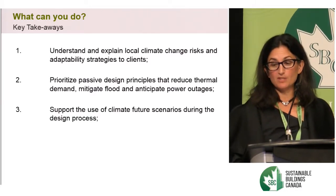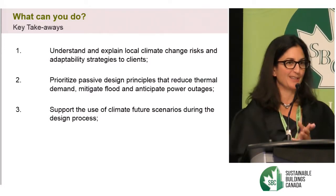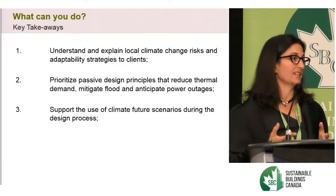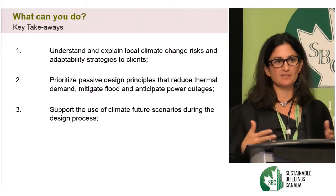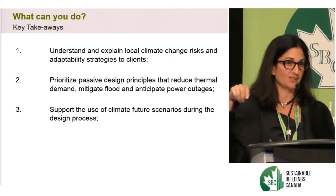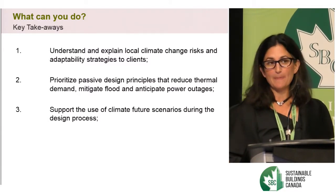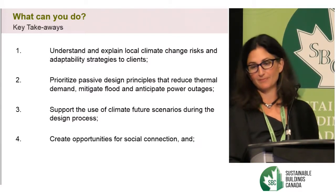And then support the use of climate future scenarios during the design process. And again, this would have been more effective if it was after Mike. But we're going to talk about weather files and understanding, as an architect, the energy model. Understanding it well enough that you can have a discussion with your energy modeler and not just saying, I got the energy model, we passed, check. Because there are inputs in there that are critical to the success of the building. And one of those elements is what weather files are being used.